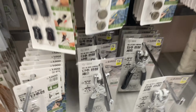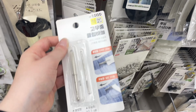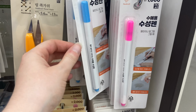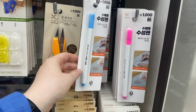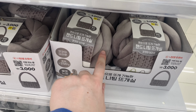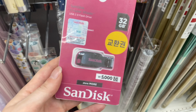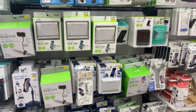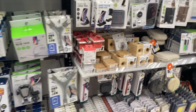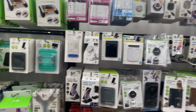Ooh, I kind of need one of these for punching in those buttons. This looks handy. I might get one of these. Or two. Or pencils. A 32 gigabyte USB stick for 5,000 won. I need this. I'm also in the market for a tripod, but a small one, because I have a huge one, but I want a mini one.